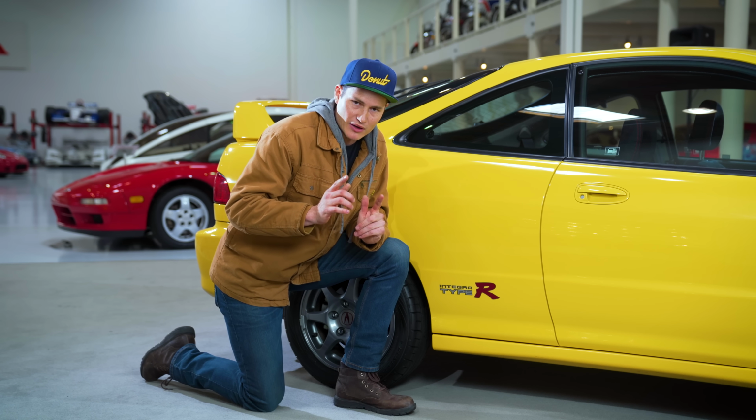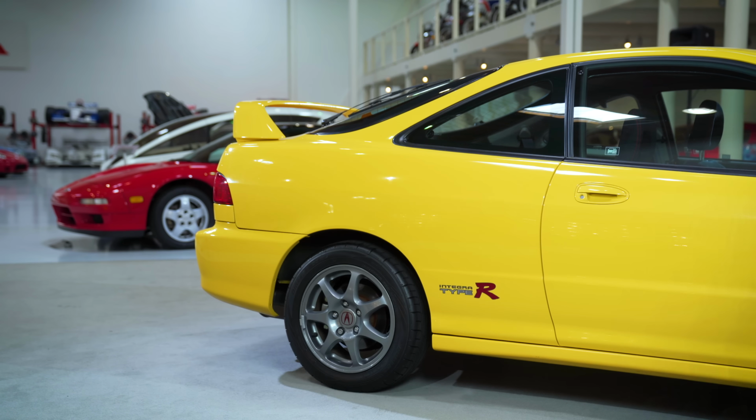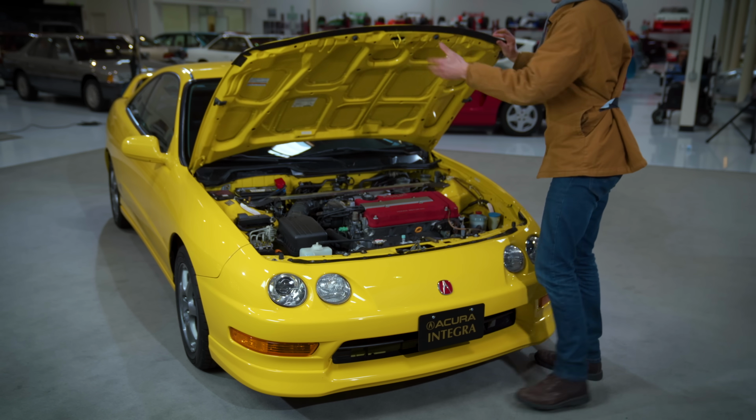But the first stop we're gonna make is in the engine bay. Max? Always tricky finding this thing. Oh.